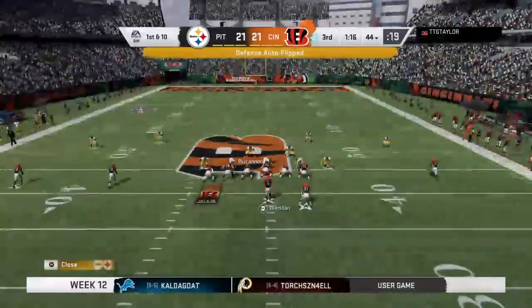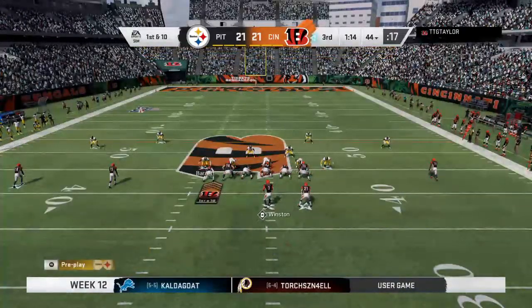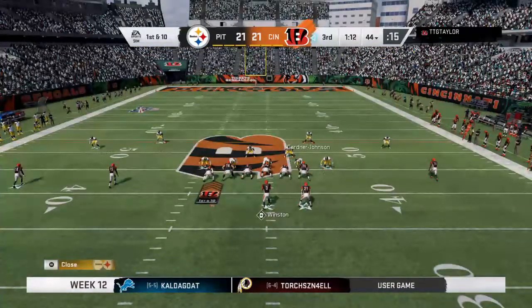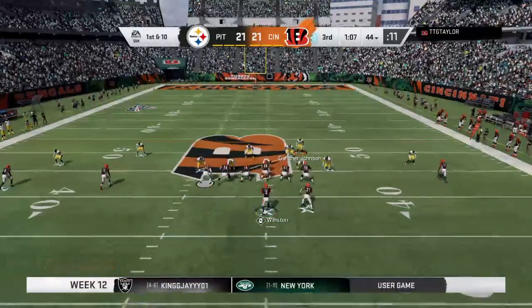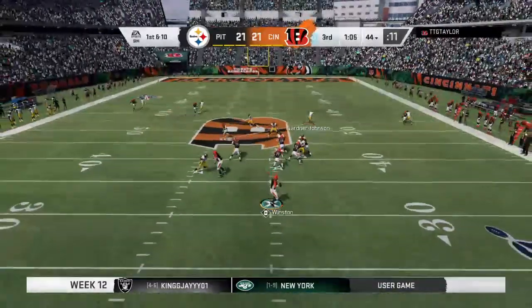53 is the mark. All day, all day, all day, all day. Flip it.